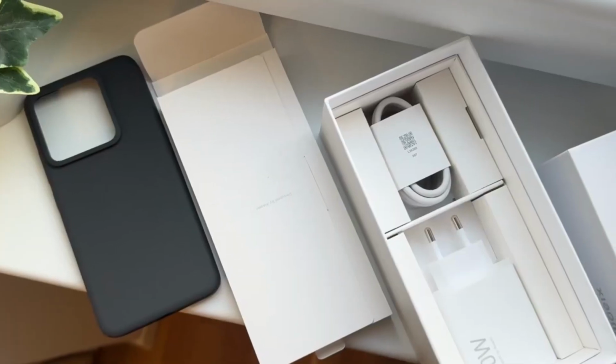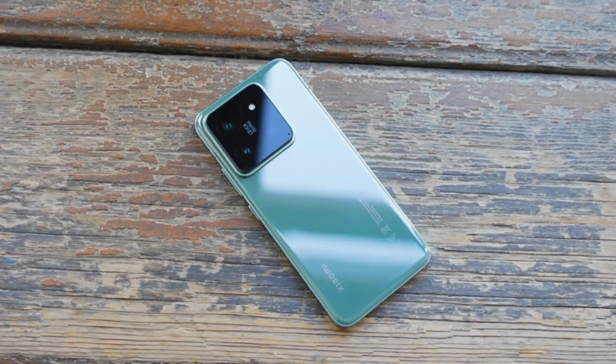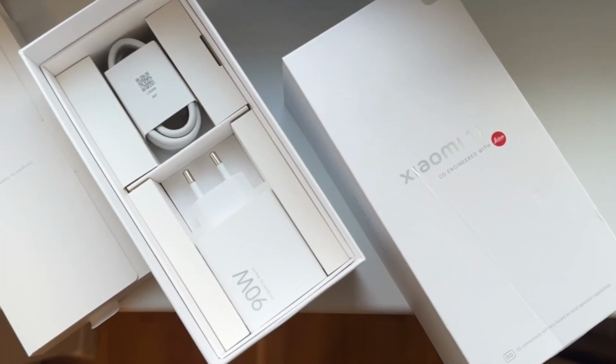First, let's start with unboxing. Xiaomi 14 comes with pretty much everything you need, including the charger, which is quite a rarity these days.